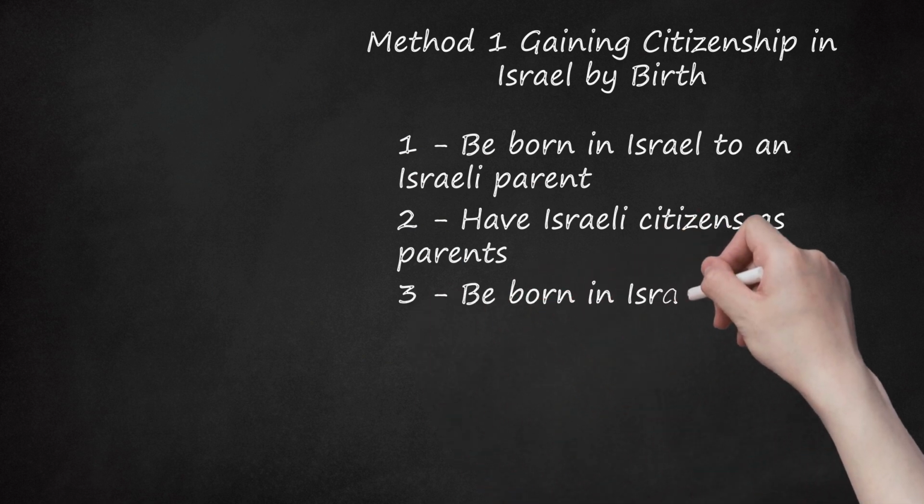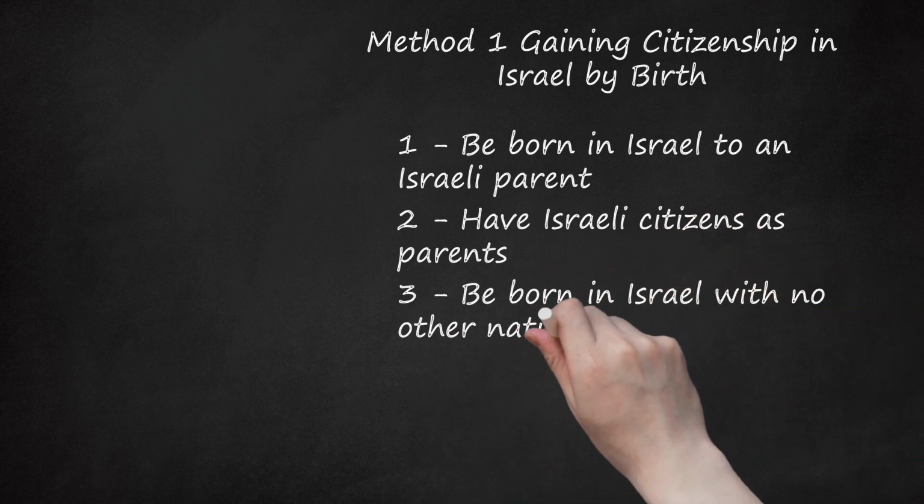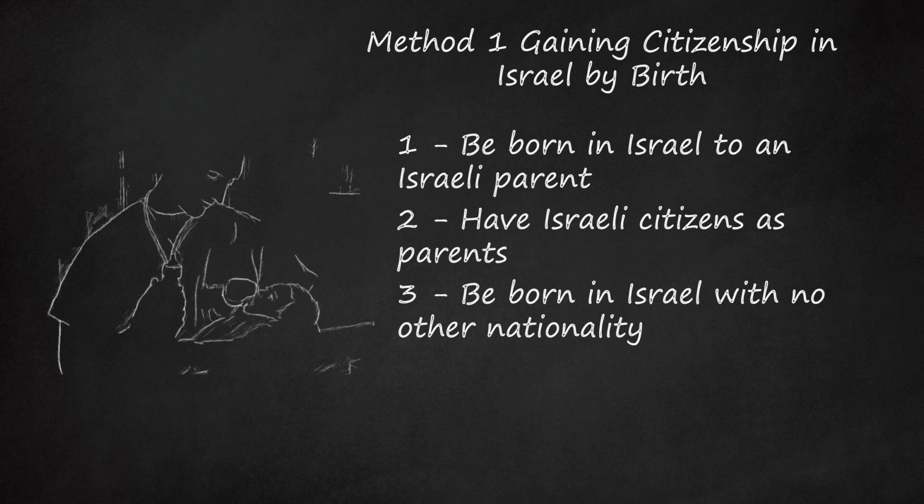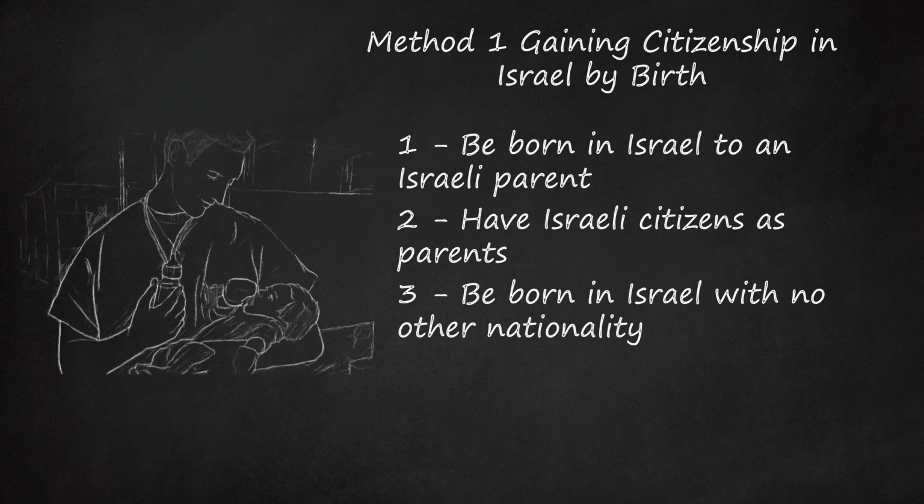3. Be born in Israel with no other nationality. If you were born in Israel and have never been granted any other official nationality, you can acquire Israeli citizenship. To do so, you must apply for it between your 18th and 25th birthdays. You must also have been a resident of Israel for at least 5 consecutive years at the time of your application for citizenship. To apply, you'll need to go to the Israeli consulate.